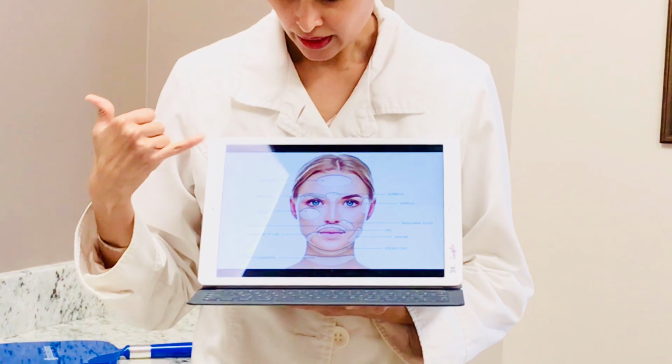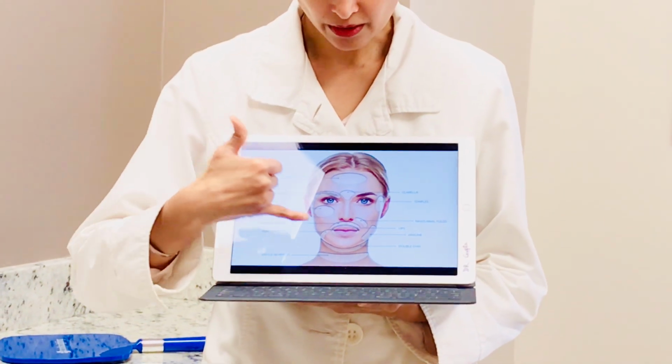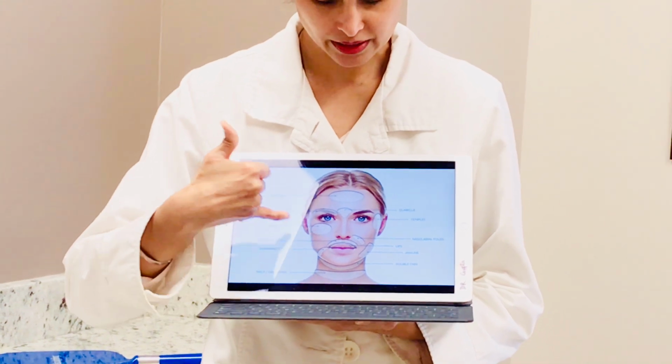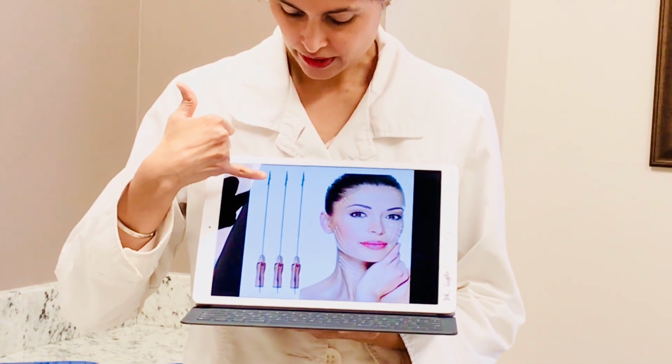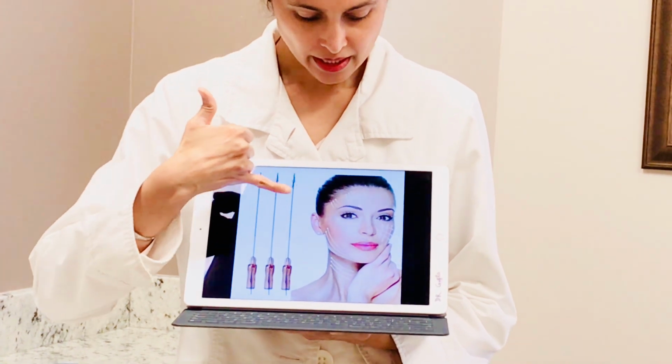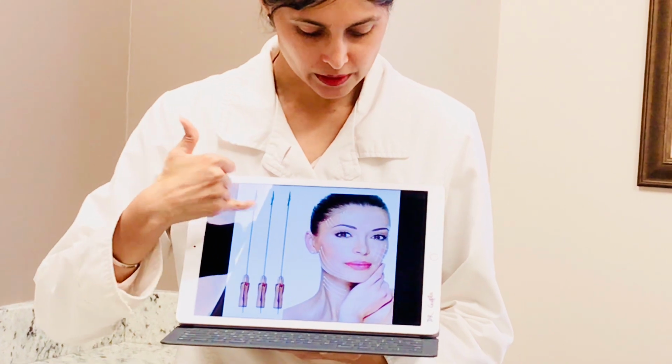This is just an example again showing the face and all the different indications that the threads are good for, including forehead, brow lift, cheek lift, and so on. Really good for that sulcus around the mouth. And these are some of the different types of threads and how they can be placed and how they would be pulled upwards.